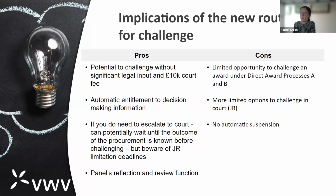The cons is the limited opportunity to challenge an award under direct award processes A and B. They have no standstill period, so you can't trigger the internal review process and can't go to the panel. There are more limited options to challenge in court.